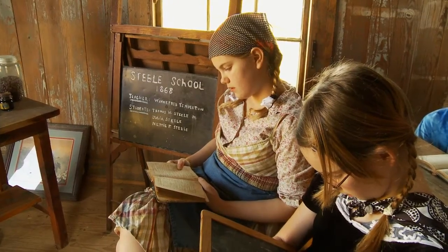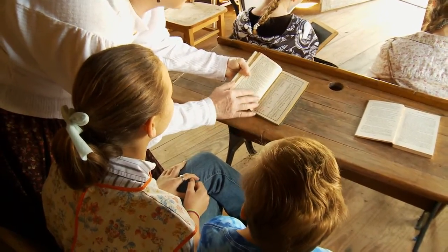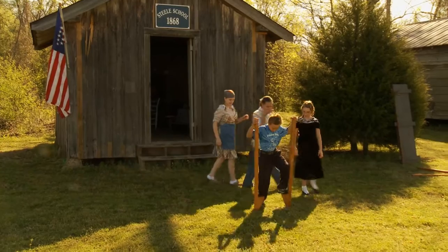There were no separate grades, so children from about ages 6 to 10 or 11 were taught in the same class. The children of tenant farmers attended a separate school, but only in the winter. Can you guess why?